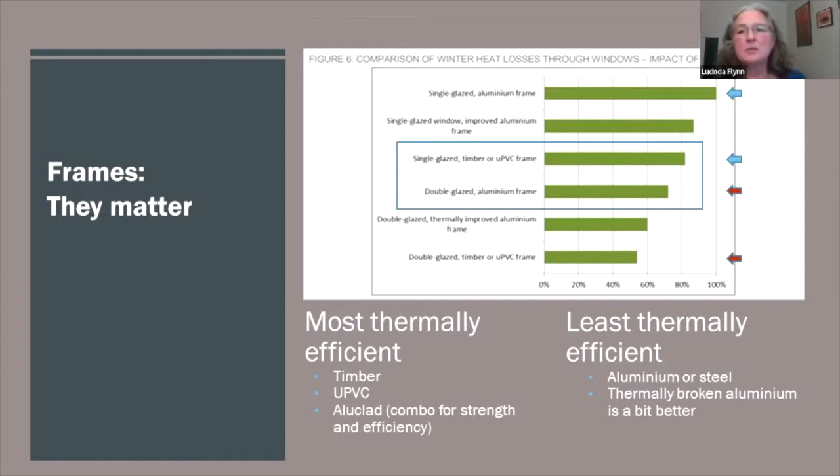And the other thing that I want to point out is that if you have single glazed timber framed windows, you're not going to get a massive benefit from upgrading to double glazed aluminium framed windows, which is most commonly what is sold for double glazing. So just keep that in mind. And if you have the single glazed timber framed, perhaps it might be a better option to try and upgrade just the glass.